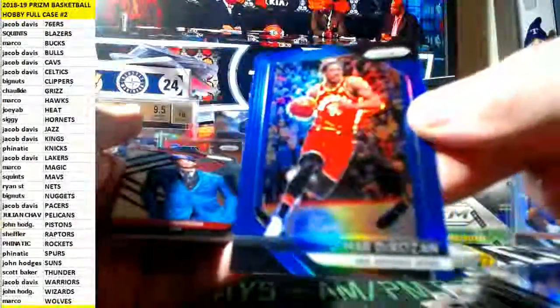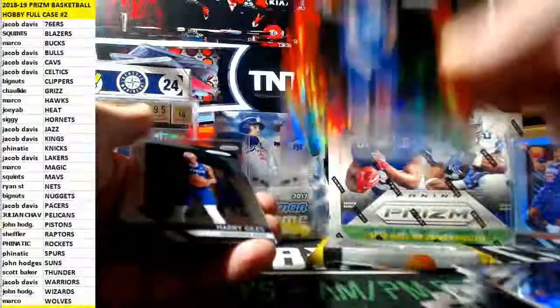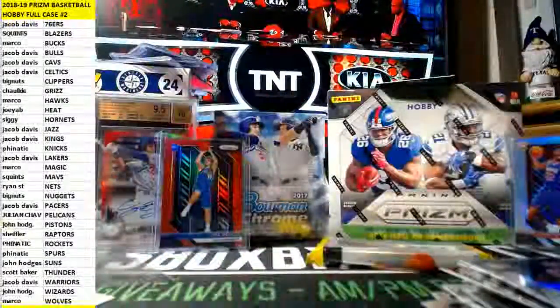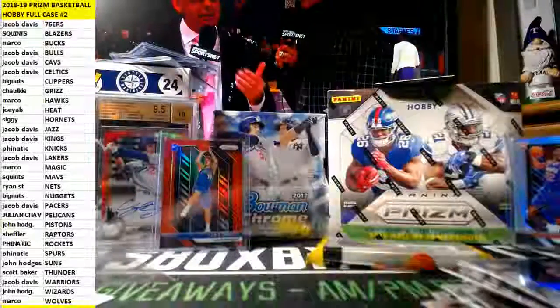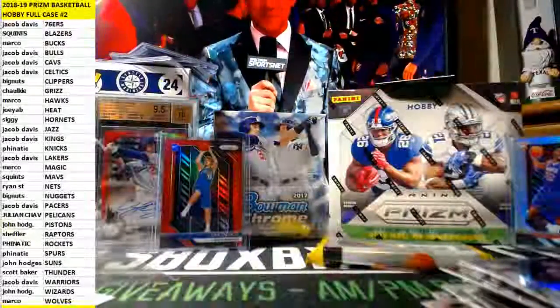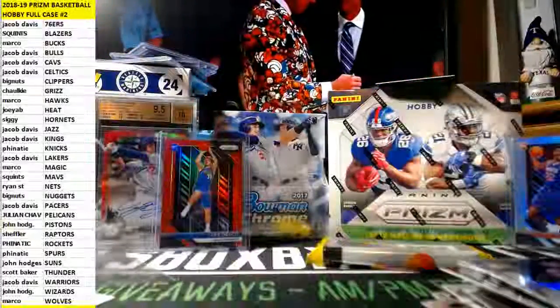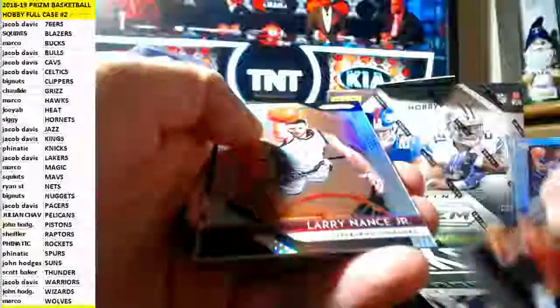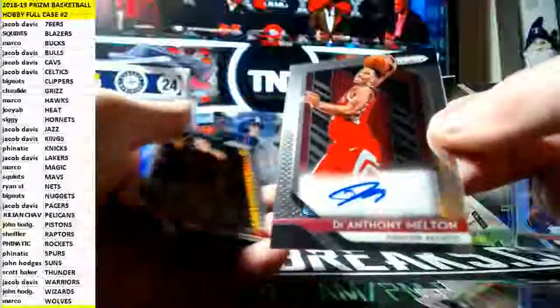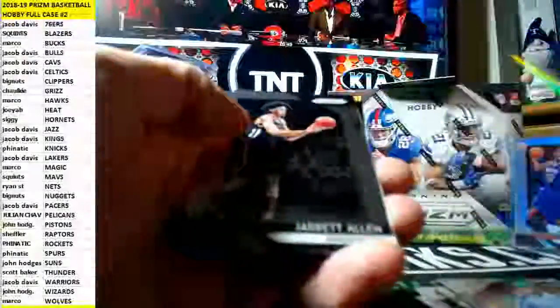Just a little taster. Nice DeMarcus DeRozan. 199. Mitchell Robinson. That is a Knicks card. A rookie Ruby. Almost out of another pack of top loaders, damn. A very good looking DeRozan there. Raptors making out some good color for a lower priced team there. Vincent Davis. Larry Nance Jr. And one more, DeAnthony Melton. Rockets. Drazen.